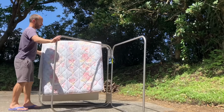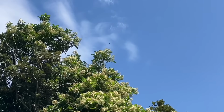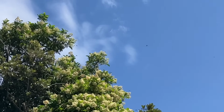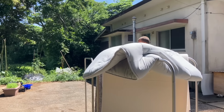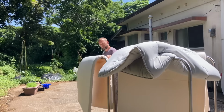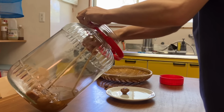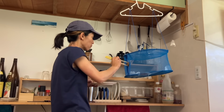Beautiful sunny weather is always welcome during the rainy season. Gives us a good chance to air out the futons and things like that. Yumi can also dry out some more of the umeboshi she made last year. We still have some left.